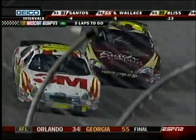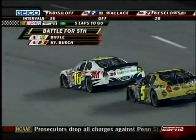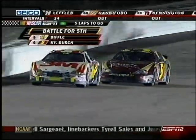There's Kyle Busch. It looks like Kyle may make it to the finish. That's a battle for fifth with Greg Biffle. Biffle's got it. Busch wants it. Hey, Kyle Busch has done a great job, him and that team, keeping that car in contention and getting back up there and fighting for a top five finish.